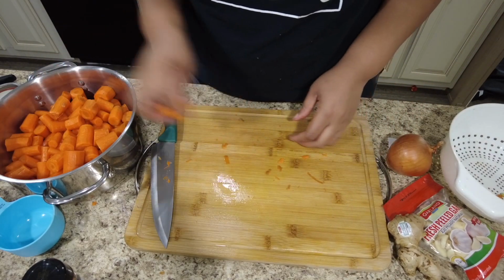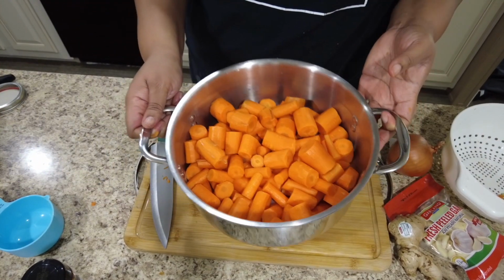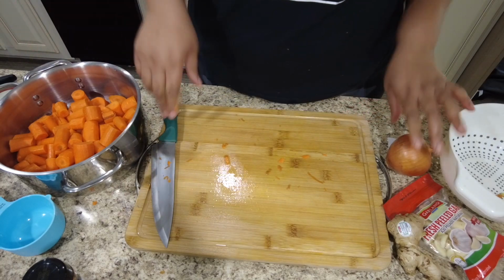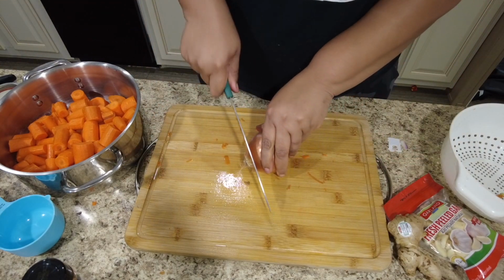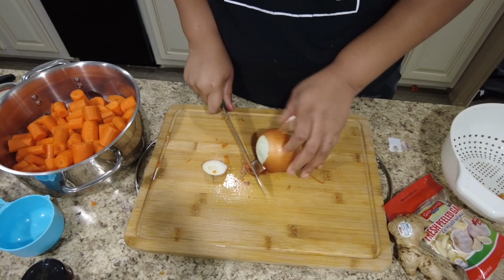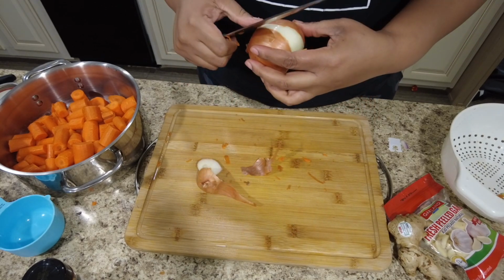I didn't think that I had a big enough pot, so I only did half of the carrots I had. I had 5 pounds, so I did probably about 2.5 pounds. But now I'm seeing the pot and I'm like, oh, I probably could fit more. We'll see. We'll start with that.